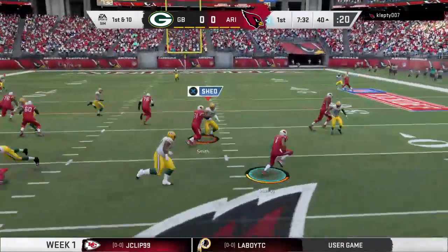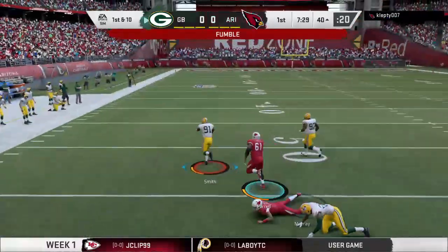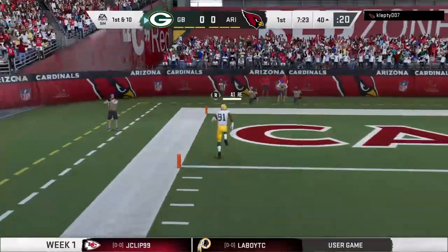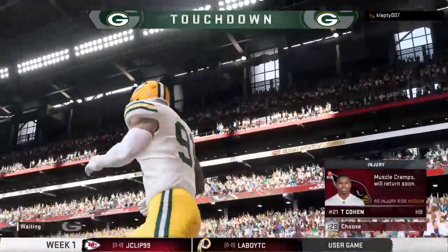They'll run the option right here on first down. Oh, now Murray has it stripped, and the Packers pick it up. Look at the big man rumble. 30. And he'll take this into the end zone for a Green Bay touchdown.